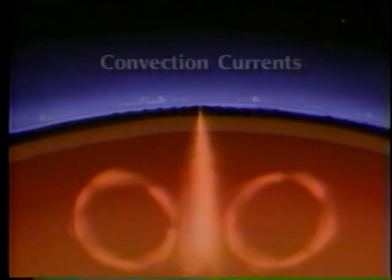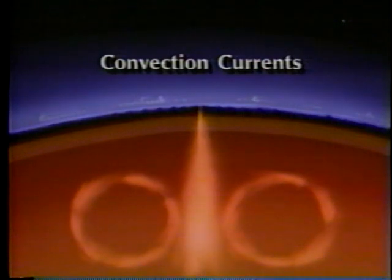The heating process under the Earth's surface is uneven. In some places, material heats up and rises. In other places, it cools and sinks. Scientists think these differences may cause massive currents, called convection currents, in the mantle.